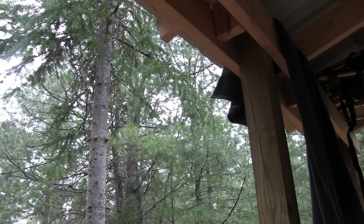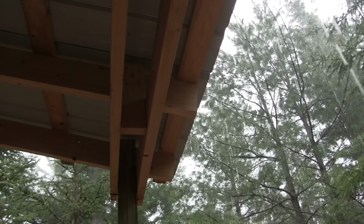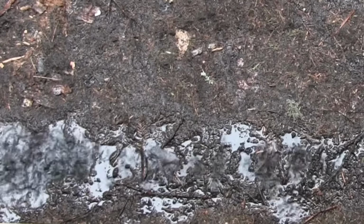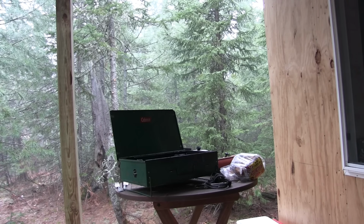Starting to rain pretty good. Ever since I started building this cabin, I've been looking forward to sitting on the porch and listening to it rain. Been waiting all winter to hear that sound. I love listening to the frogs.